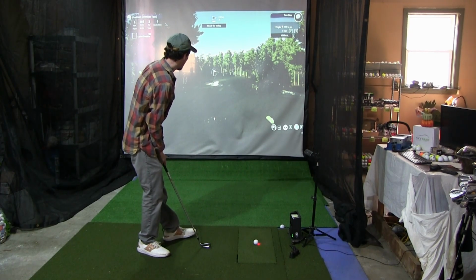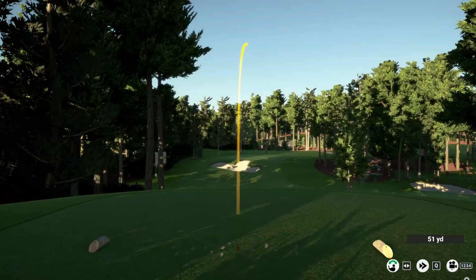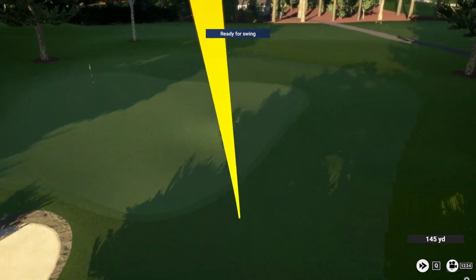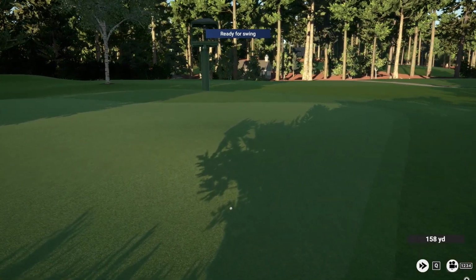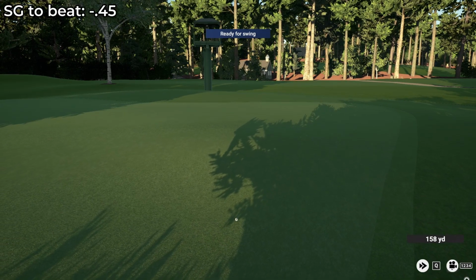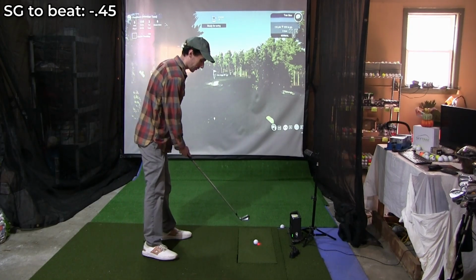We're just going to go right at it. If it drifts back to the right, so be it. It is drifting back right towards the center of the green. A little bit short, caught that a little chunky. Is it going to get up? All right, we do find the green. We get some roll out there because it had the ionomer cover. That is going to be a very beatable number though. Minus 0.45 showing there from the Cut.